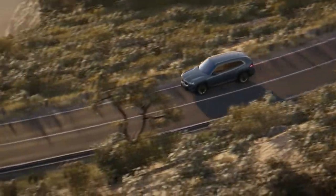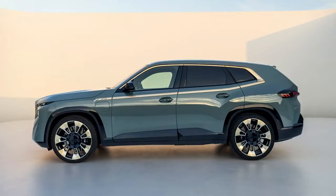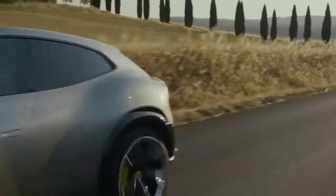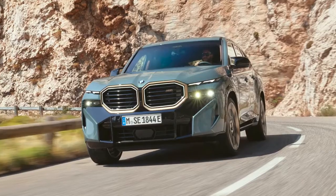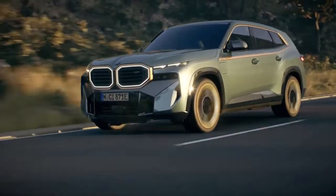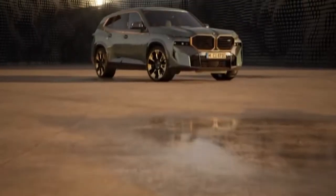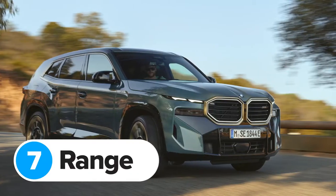That's pretty much the same stats as the original XM concept, and it's 95 horsepower and 200 Newton meters of torque more than you get in the standard XM. It's also 23 more horsepower than the Ferrari Purosangue has. This means the forthcoming XM Label Red is set to become the most powerful SUV with an internal combustion engine ever made. But will it also be the quickest and the fastest SUV of all time? Well, BMW hasn't revealed any stats for this high-performance version just yet, so you have to wait until I review one to find out.